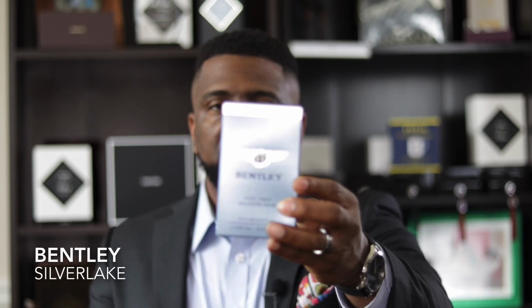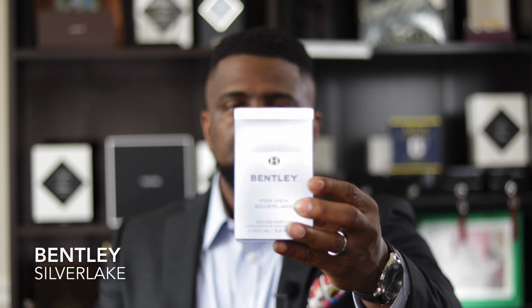So now fast forward, we have released recently here by Bentley, this is SILVERLAKE. This is an EDP concentration. This is what the box looks like. Okay, let's go ahead and take it out of the box. I don't like to spend too much time on the box, guys, because most of us do nothing with the box. Of course, can't wear the box.